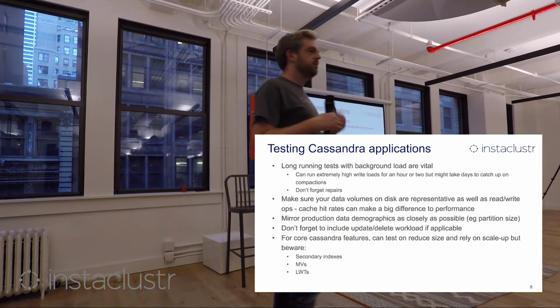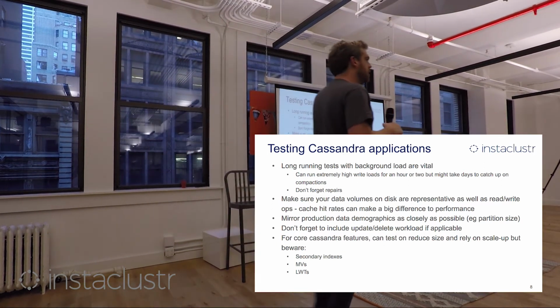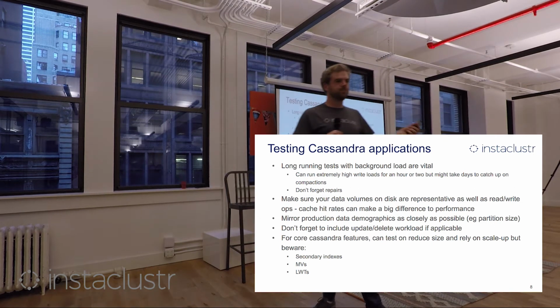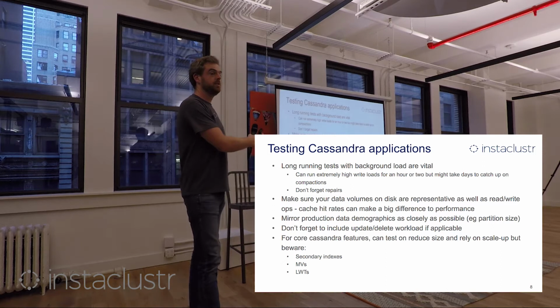Then it not only flushes that to disk, but it also stores a copy of that piece of data in memory in what's called a mem table, right? And that's just an in-memory representation of how Cassandra stores things on disk.